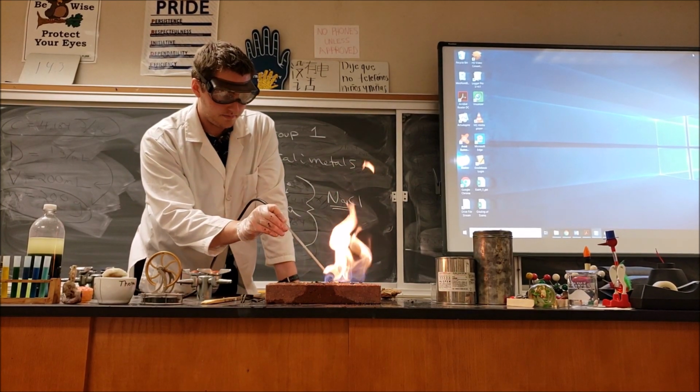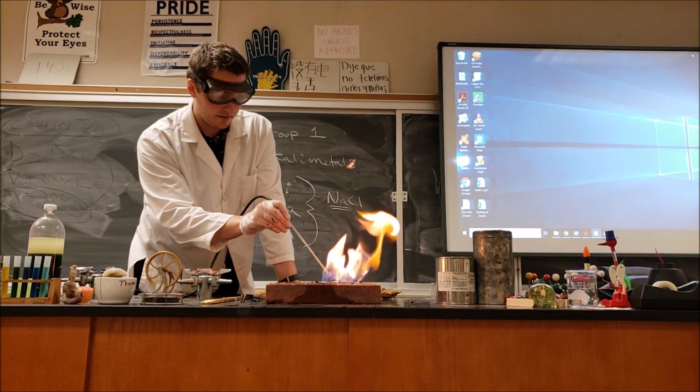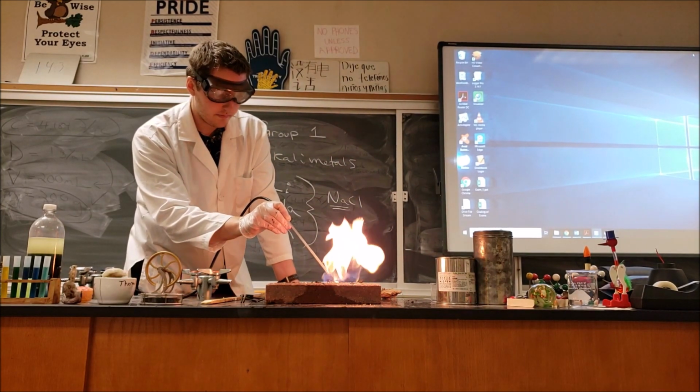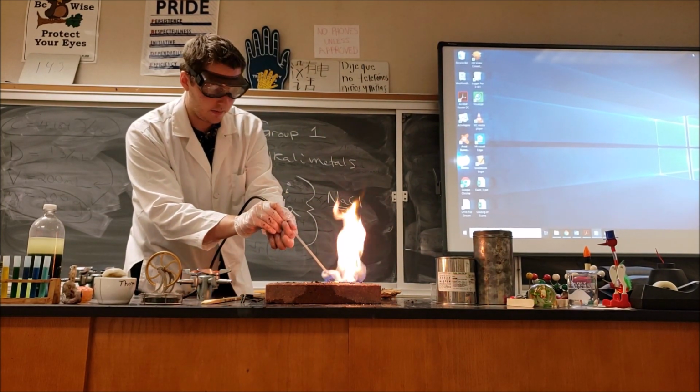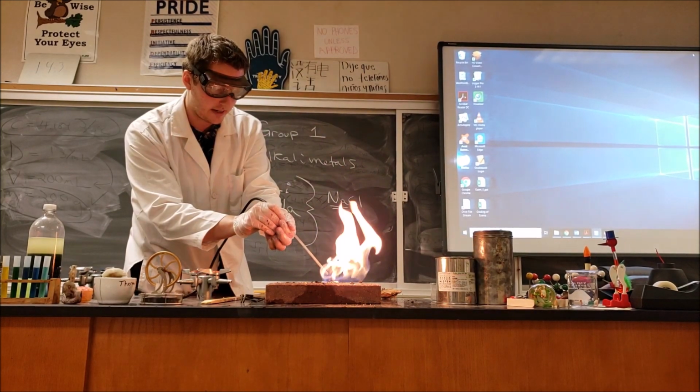Just keep heating it. It's almost like bubbling in there a little bit. I can see it from here. I got a really good viewpoint. So I see a couple little spots that are starting to turn black. It almost looks like there's something that's about to happen.